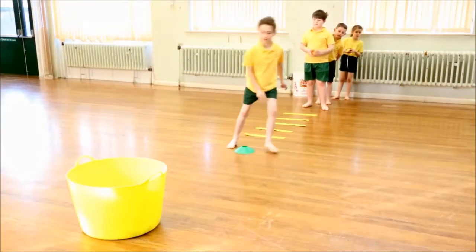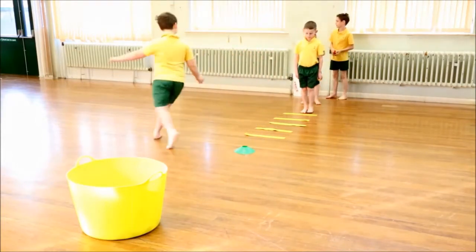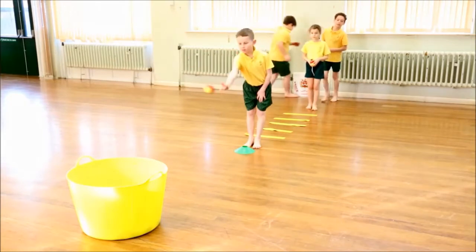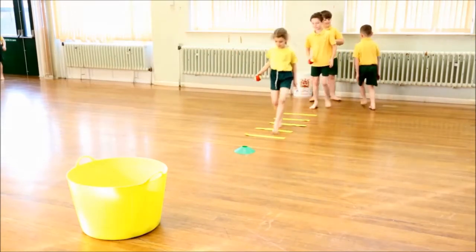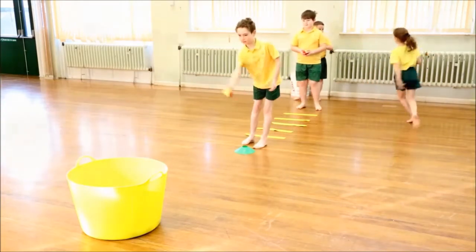Next is footwork cones, then throwing into a large bucket. Children take a ball and step in and out of a series of cones or ladders. When they reach the end of the ladder, they throw the ball into a large bucket or target. Teams with the most balls in wins.